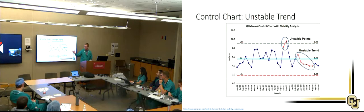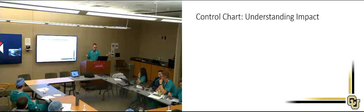That would be concerning. Or you can have a run of 7 points in a row above or below your central line. And that would indicate that there's probably a new process at play, and that you should redraw your control chart and your central line at that point and really investigate what's going on that's causing this new process to happen that you may not be really aware of. So that's an unstable trend.